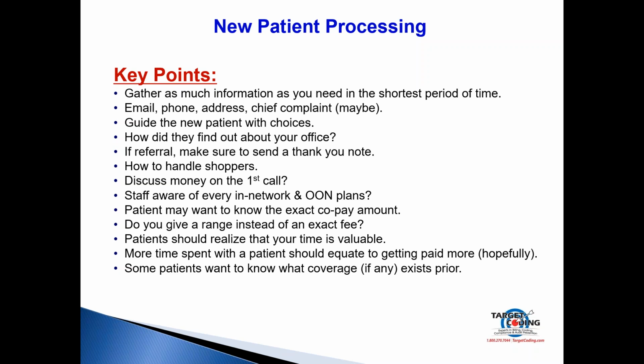Do you discuss money on the first call? What happens if the patient says, how much do you charge? Do you give them an exact fee? Front desk receptionists listening to this, have you been trained as to what to say?